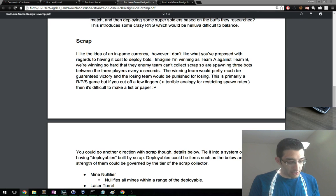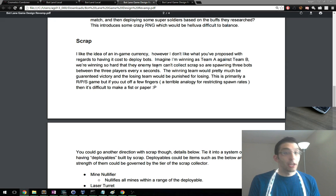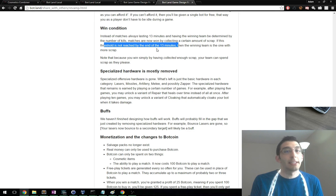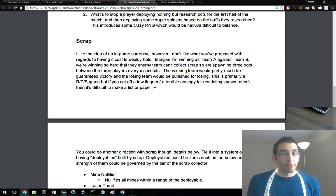Oh, Vespec. No, that's a fine question. I have that in the FAQ, actually. Win condition says that instead of matches always lasting 13 minutes, matches are now won by collecting a certain amount of scrap. If this threshold isn't reached by the end of 13 minutes, then yes, they would have to just pick the higher team. So yeah, matches could end after 4 or 5 minutes.